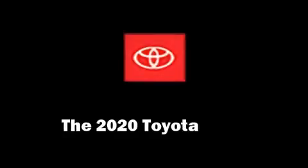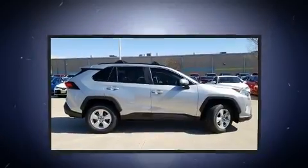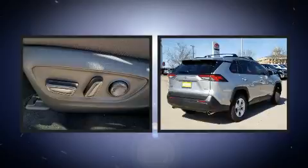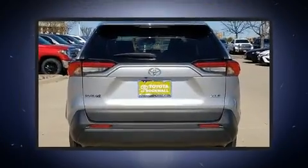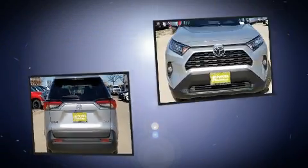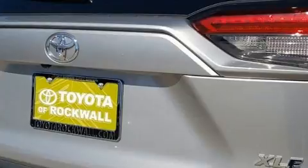The 2020 Toyota RAV4. It features an automatic transmission, front-wheel drive, and a 2.5-liter four-cylinder engine. Top features include air conditioning, variably intermittent wipers, a trip computer, fully automatic headlights, heated door mirrors, lane departure warning, and a split-folding rear seat.